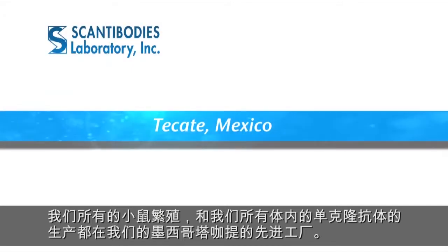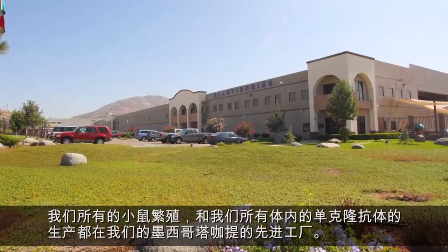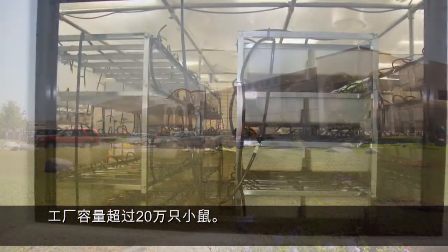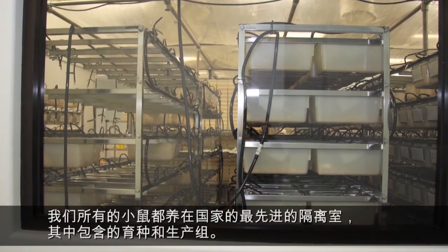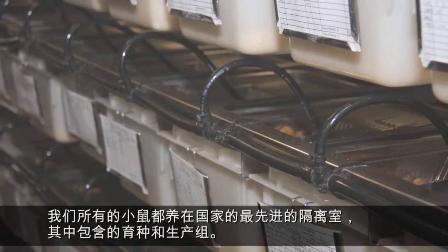All of our mice reproduction and in vivo monoclonal antibody production takes place in our state-of-the-art Tecate, Mexico facility, which has a capacity of over 200,000 mice. All of our mice are housed in state-of-the-art barrier rooms, which contain each of the breeding and production groups.